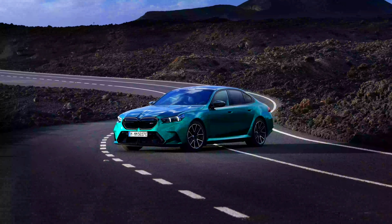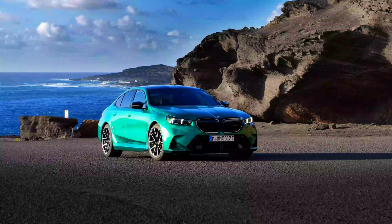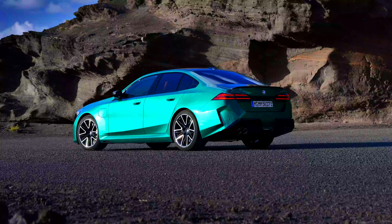Down the side, it's really aggressive. It gets 20-inch wheels in the front, and at the back, it gets 21-inch wheels, and they look fantastic. The new M5 has a wider body than the standard 5 Series and the previous M5. It gets wider wheel arches and sportier looking side skirts.